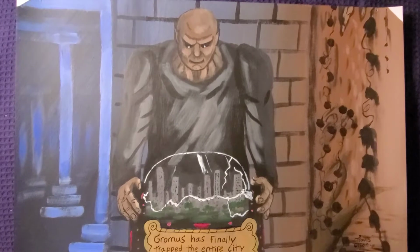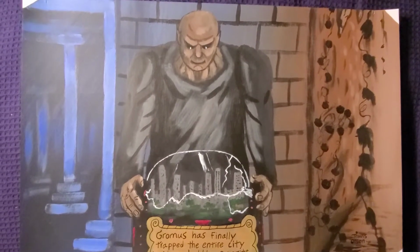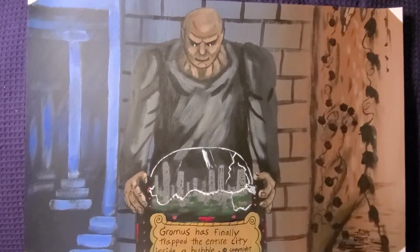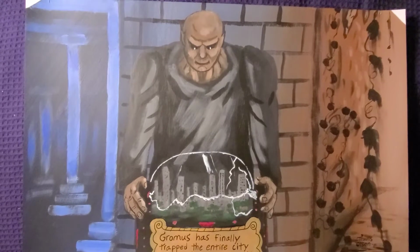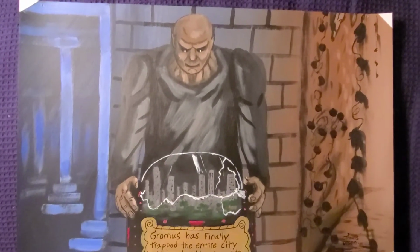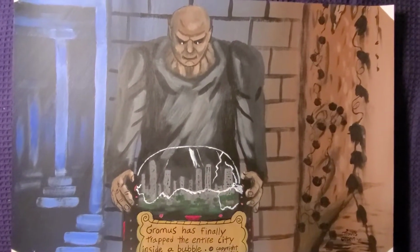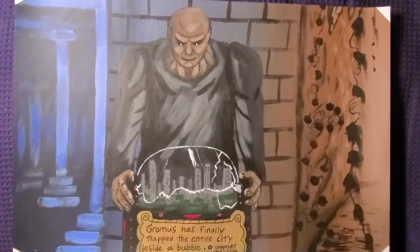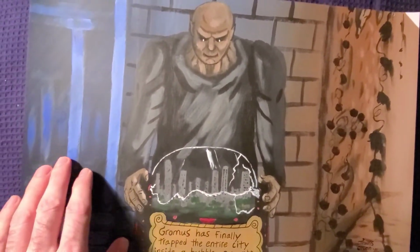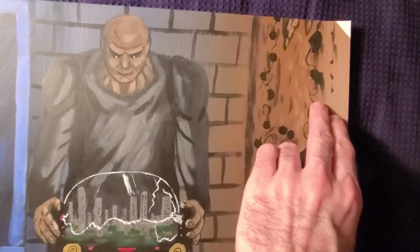Here's the best view and the correct view of this painting. And I did this painting probably about 8 to 10 years ago, maybe closer to 10. And this is in his dimension. And there's different portals, different gates into his dimension. This could be one of them. This could be another one. This is a door. This is a walkway.